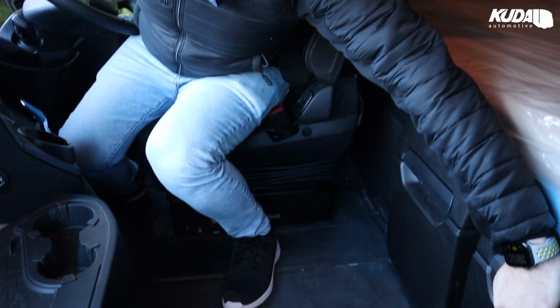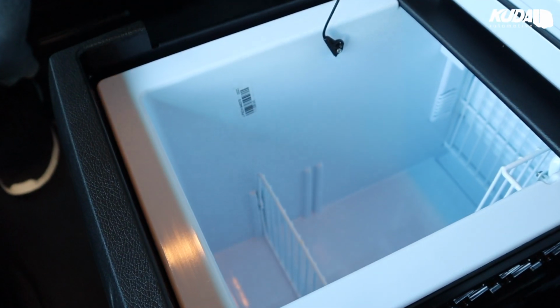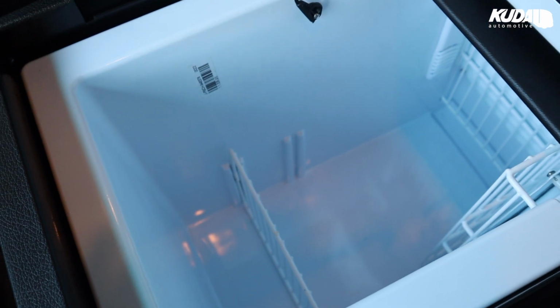Coming down here, we have our built-in cab fridge. Now, this will look very similar to, it looks like it should be there from the factory, is basically what I'm trying to say there. This is from Indelby, made in Italy.